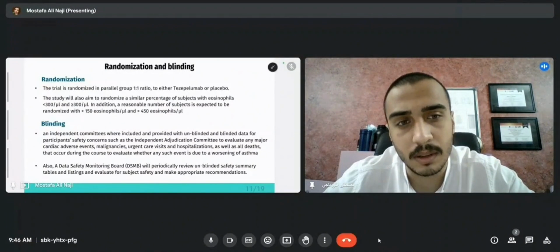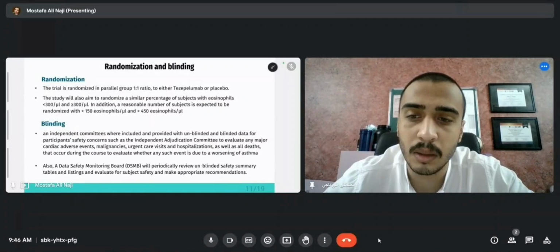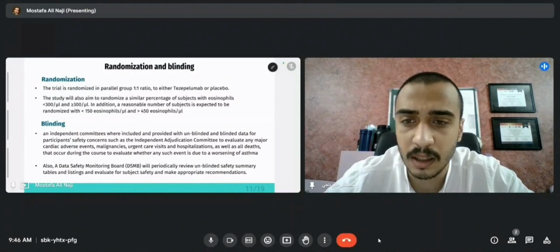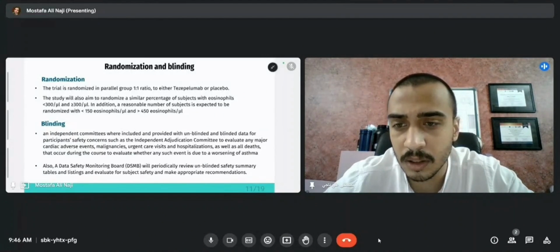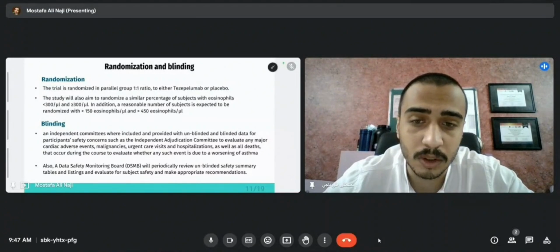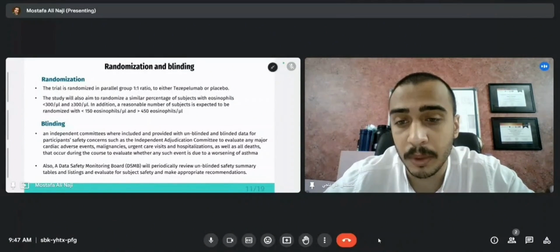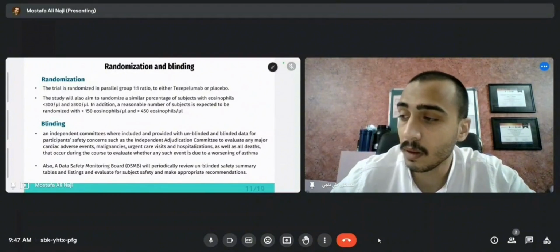Regarding the blinding, the study was double-blinded, as we mentioned before, but there were independent committees who were provided with unblinded and blinded data for participant safety concerns, such as the independent adjudication committee to evaluate any major cardiac adverse events, malignancies, urgent care visits, and hospitalizations, as well as all deaths that occur during the course, to evaluate whether any such event is due to the worsening of asthma. Also, a data safety monitoring board will periodically review an unblinded safety summary, tables, and listings, and evaluate for subject safety and make appropriate recommendations.